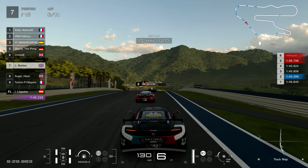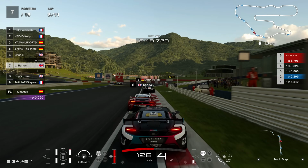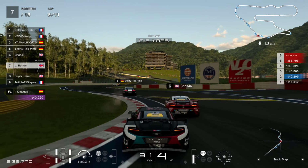Now, what actually happened to Chris? Because we saw Willet Bros going very slow here. So Lewis has just been in the pits. We saw Willet Bros going to the pits. Oh, okay. So they just slightly outbrake there, does Lewis.